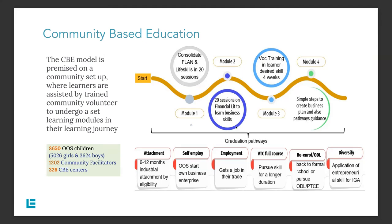So just building those skills, so they relate what they're doing in a vocational skill, they also look at it from a business side of view in terms of how they would develop their own business on the day that they left the vocational training center.